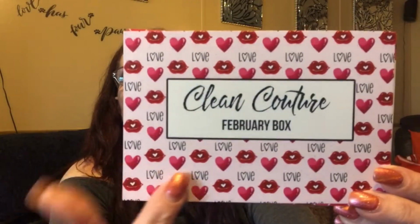So, all right, let's see what we have here. Here is our card, and it says Clean Couture February box. Oh, I just love the little lips and the heart. Oh, wonderful Valentine's box. And then it says, want to win a free box? Here's how to enter: take a photo or video of what is inside your box on this card. And then another plus with this box is each month they bring you an important woman in history as a reminder that you can do anything you put your mind to.